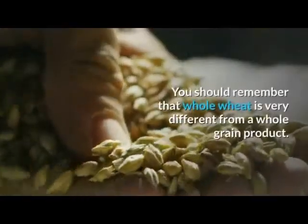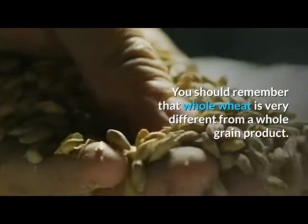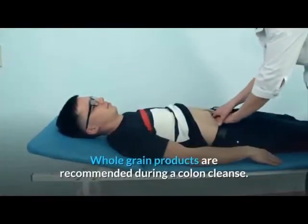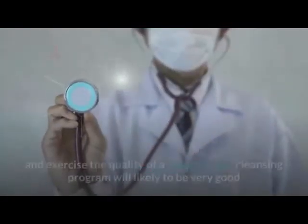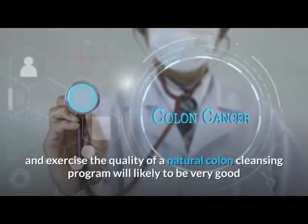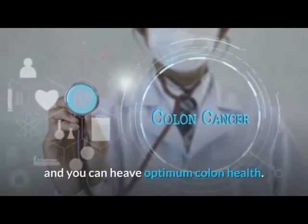You should remember that whole wheat is very different from a whole grain product. Whole grain products are recommended during a colon cleanse. By mixing healthy food practices, diet and exercise, the quality of a natural colon cleansing program will likely be very good, and you can achieve optimum colon health.